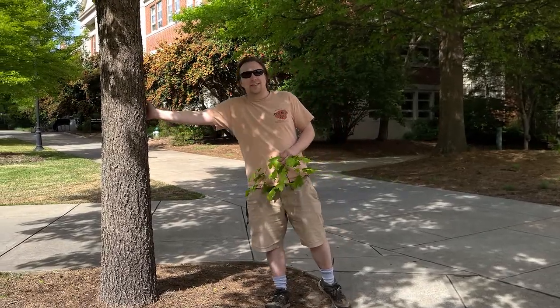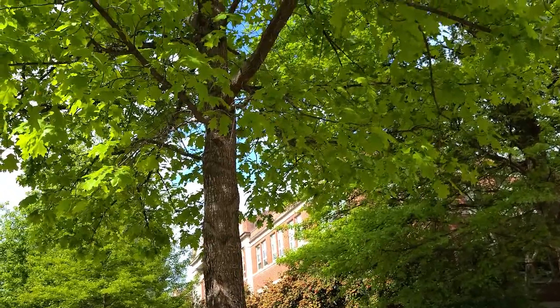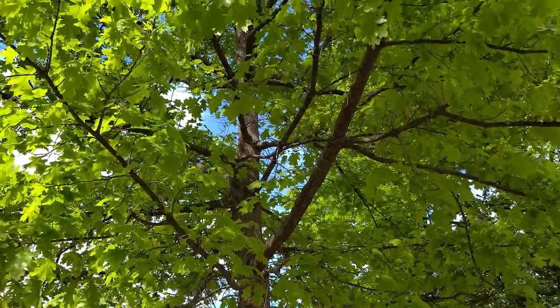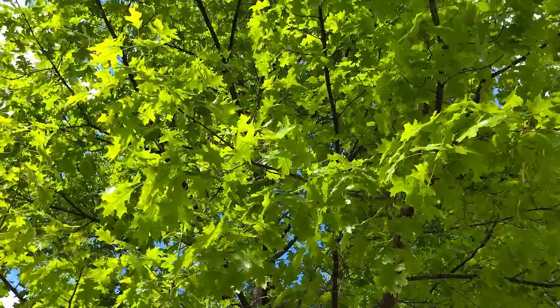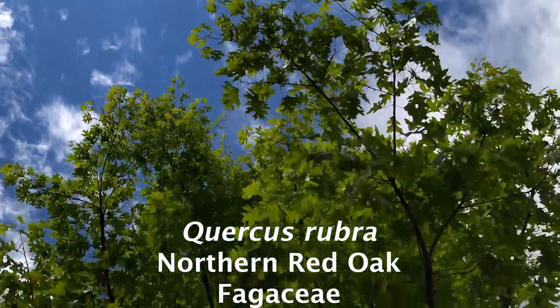So this tree here, this next plant we're going to be talking about, here we have another oak. So another plant in the Quercus genus. This is a northern red oak, Quercus rubra. This is another common plant you can find in our forest around here.